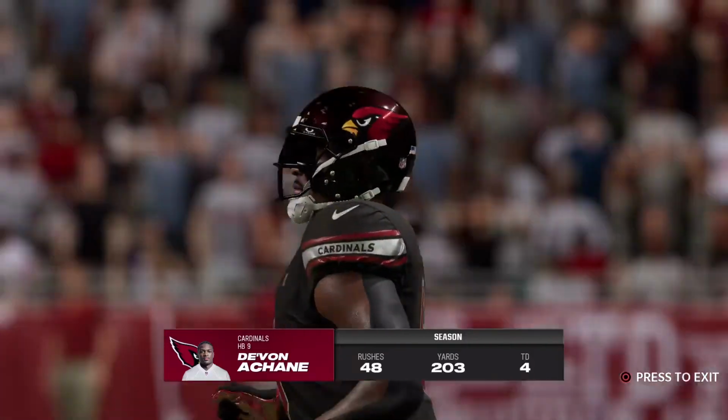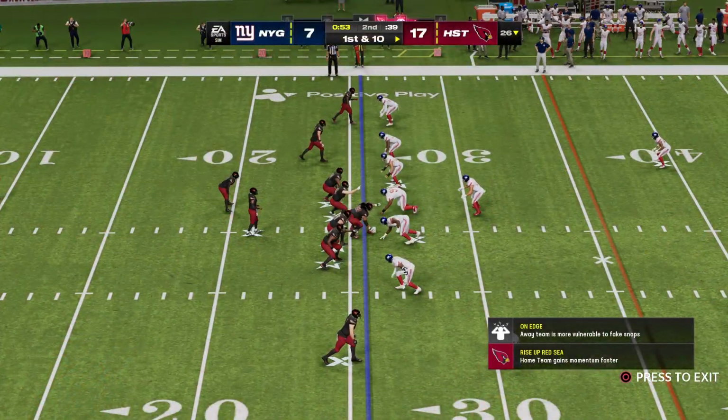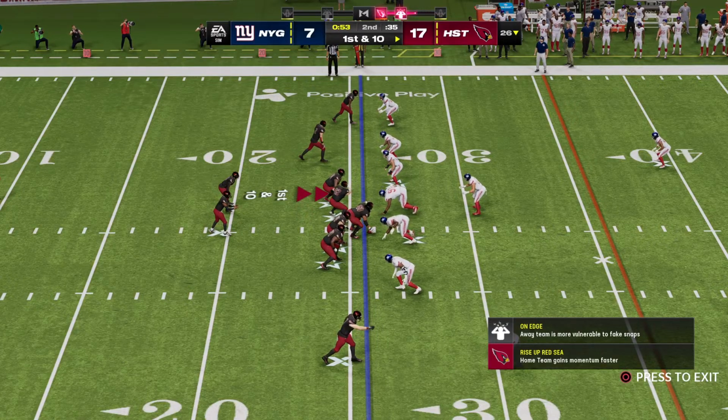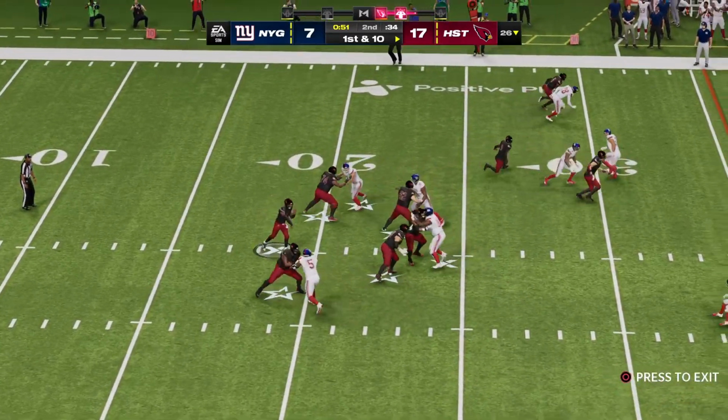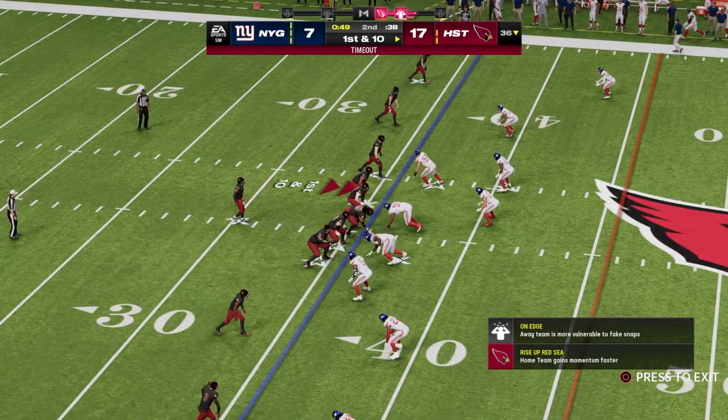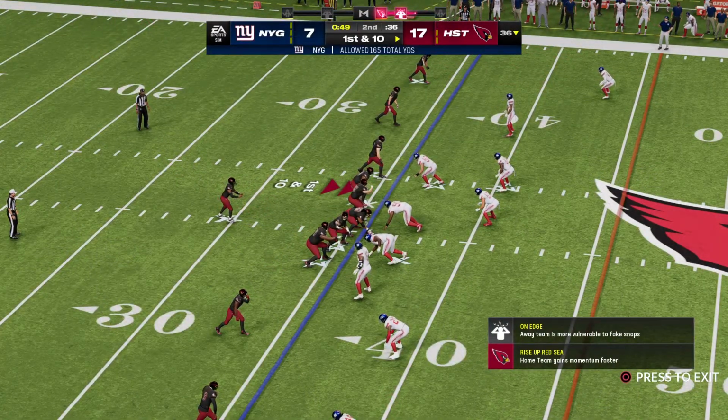Devon Achane of the offense ready to go once again. And no doubt he's come out of the gate strong, only in week 3, and you see the numbers thus far. And we always talk about identity, setting a tone, getting the groundwork laid for the season or for a game. And that's what they've done with the running game so far.